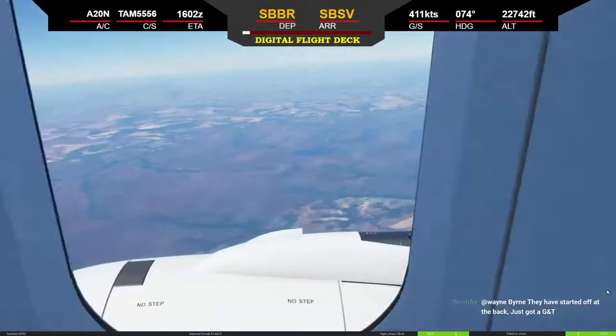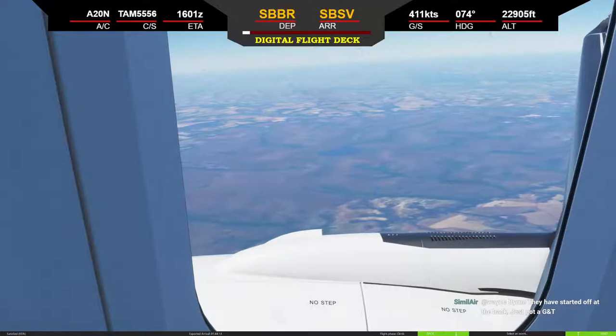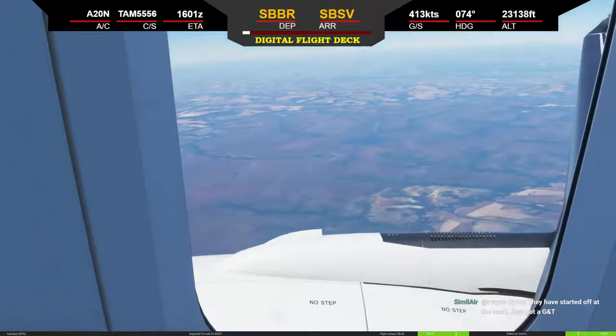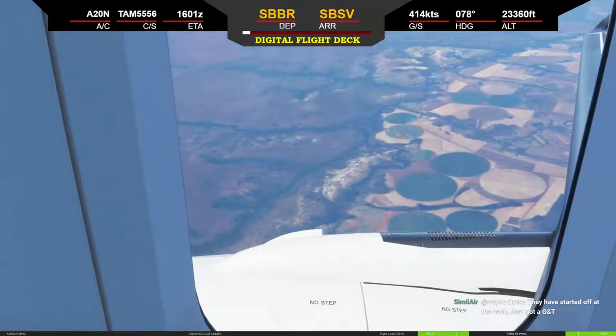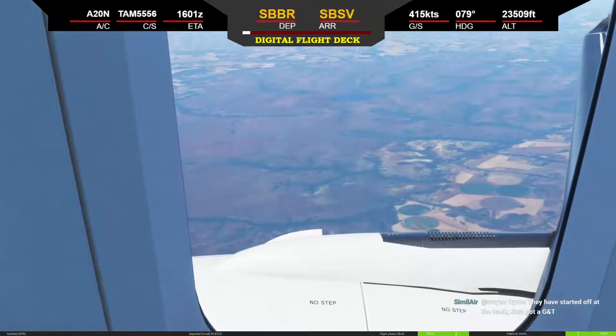It's all looking good. Some good views out the windows as we climb up. Again, no clouds right now, so we're supposed to run into it when we get closer to Salvador. We'll see. Some farmers' fields down there, you can see from the circular patterns of the irrigation system.